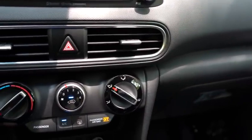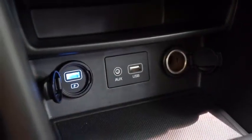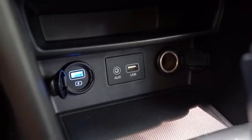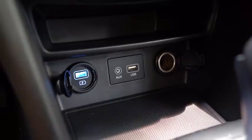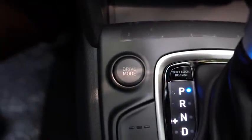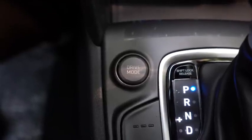I will say that just in front of the shifter, you have a little bit of storage actually. You have kind of a dual level storage setup, which is pretty cool. Also, you will find a couple of USB charging ports, an auxiliary port, and a 12-volt power outlet as well. Another thing I wanted to mention: to the left of the shifter, I did tell you there was a drive mode button, but to the right of the shifter, if you go with the all-wheel drive configuration, there's actually an all-wheel drive lock button.